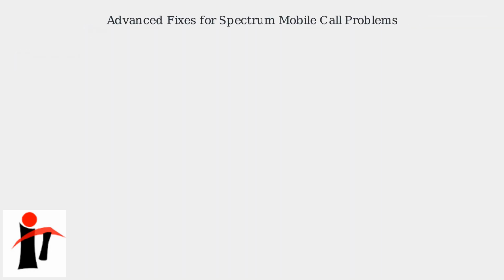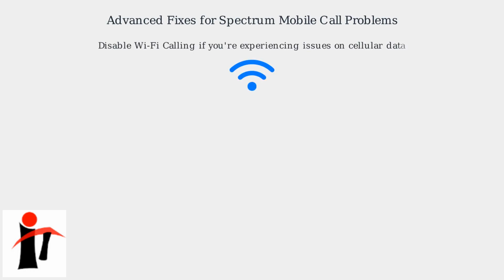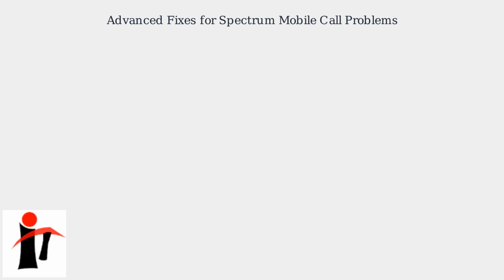If basic troubleshooting doesn't work, let's move to advanced fixes. Open the My Spectrum app and run the built-in diagnostic tool. It can identify common issues like SIM card errors or network conflicts. Disable Wi-Fi calling if you're experiencing issues on cellular data, as it can sometimes interfere with VoLTE.